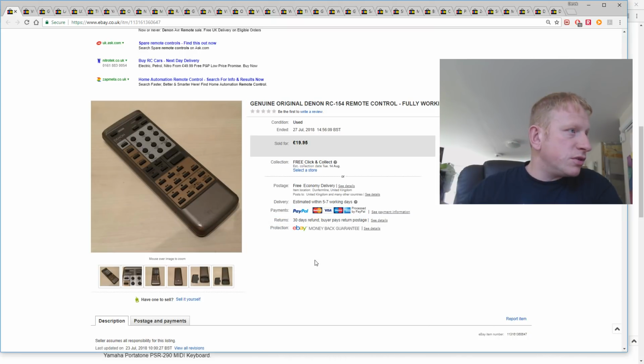And this sold for £19.95 free postage. This actually I sent via parcel to go because it was under the 1 kilogram limit there. So I think that went for £2.36, I think it is.